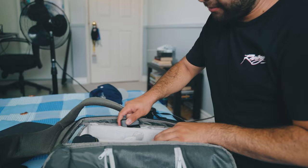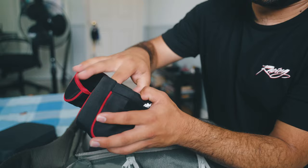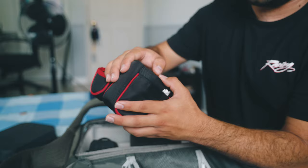For audio, I usually carry a Zoom H1 and a lav mic in my bag at all times. Like I said, I probably won't need them, but better to be safe than sorry. The next thing is my filter pouch. In here I'll have things like ND filters, ProMist filters, which I have on my camera right now, and step up and step down rings, kind of an everyday staple.